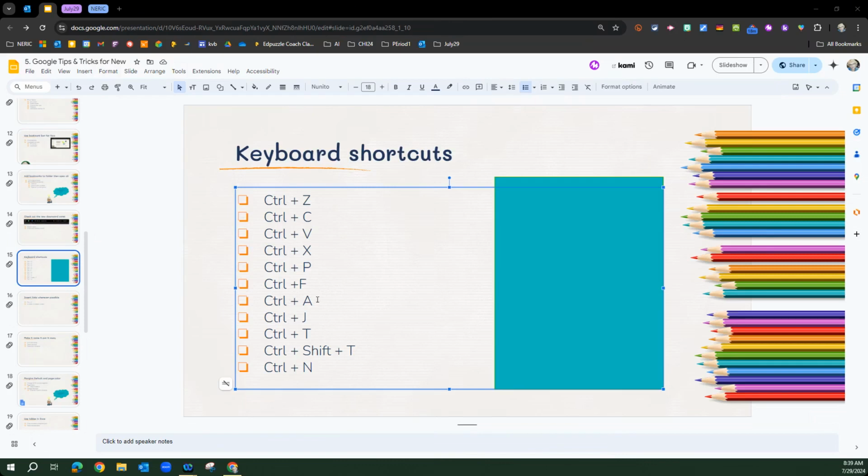Oh, Control A. The harder one, isn't it? Not many people know that one. Yeah, there you go, Judy. Select all, right? It's gonna select all. Oh, I like how you said that, right? So it's gonna find the big things.